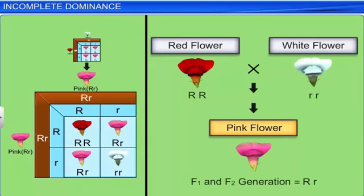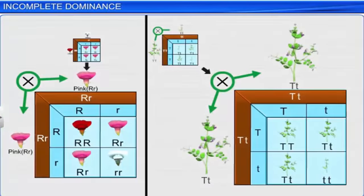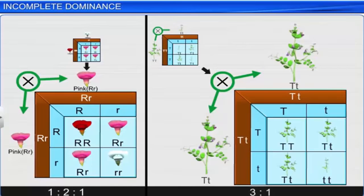Thus, when a dominant allele does not completely mask the phenotypic expression of the recessive allele in a heterozygote, a blending of both dominant and recessive traits takes place in the F1 and F2 heterozygotes. This phenomenon is called incomplete dominance. This is why the phenotypic ratios obtained in the experiment on snapdragon plants are different from those in the pea plants.